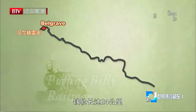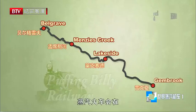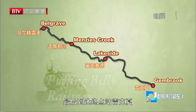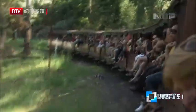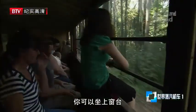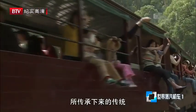The railway covers 24 kilometers of track. After leaving Belgrave, the steam locomotive will stop at Menzies Creek, Lakeside, and terminate at Gembrook. The 2 hours journey costs 30 Australian dollars one way. On the Puffing Billy Railway, you're allowed to sit on the windowsills with your legs dangling out. This is a tradition that has been maintained since the train commenced service.